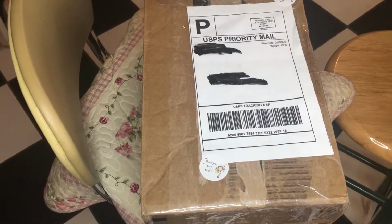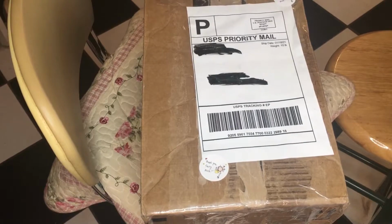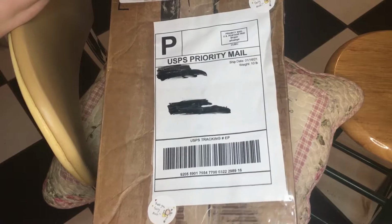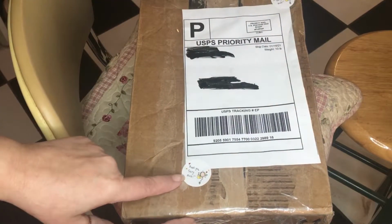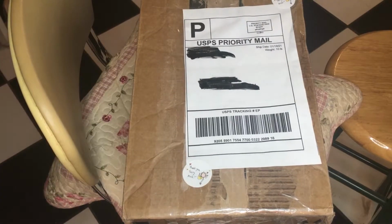Now, this here is going to be a hardcore dolly. This is a horror doll. So if you cannot handle that, if you're offended by horror dolls, then this is not for you. So I'm really excited. She's got little stickers on it. We've got, thank you very much. And again, thank you very much. Very cute. I'm really excited about this doll.